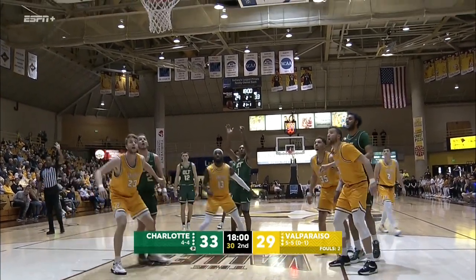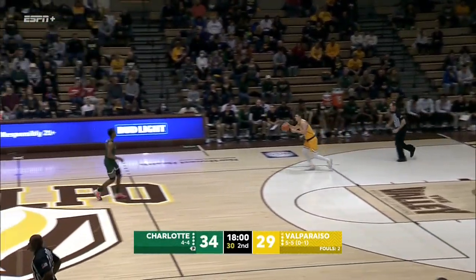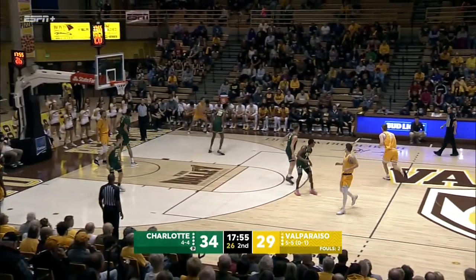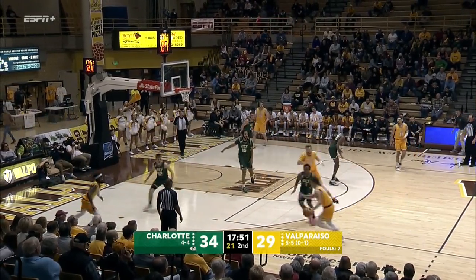Young a chance to push the lead back to 5. He does. And Young now with 14. The lead 5. And again, it becomes a big possession for Valpo.